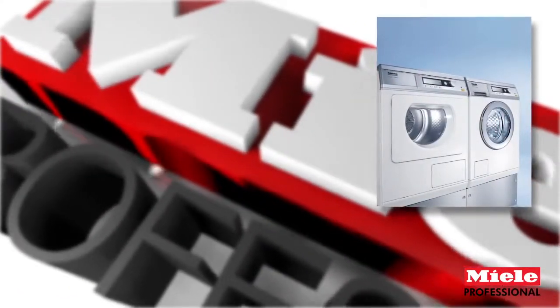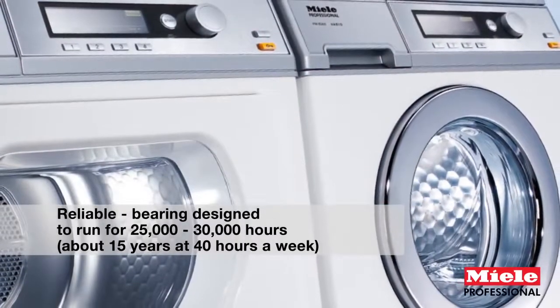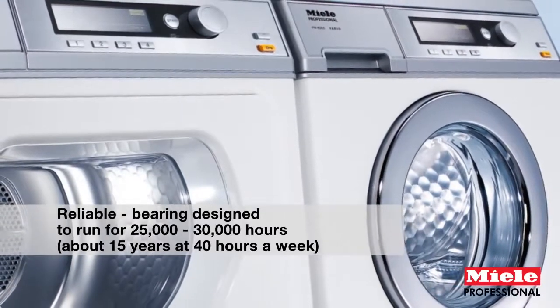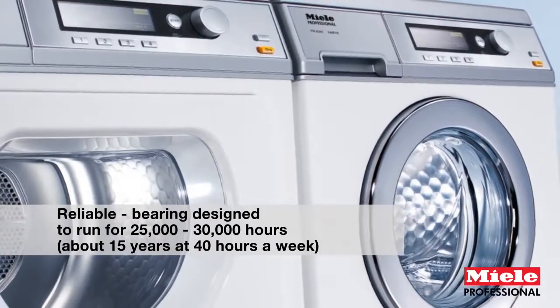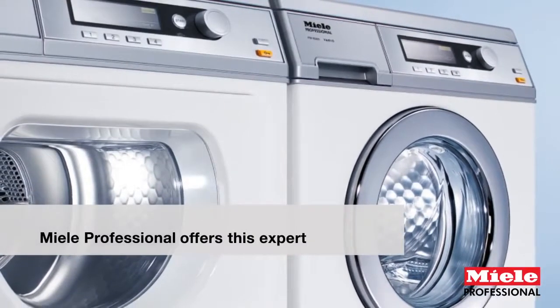Imagine having a laundry system in your facility that can run continuously day after day with faster cycle times and no maintenance. A machine with a bearing designed for 25,000 to 30,000 operating hours that will last about 15 years if used 40 hours a week. Miele Professional offers this expert solution.